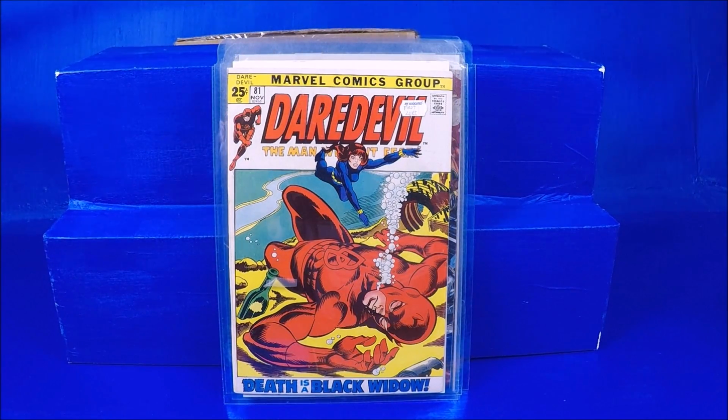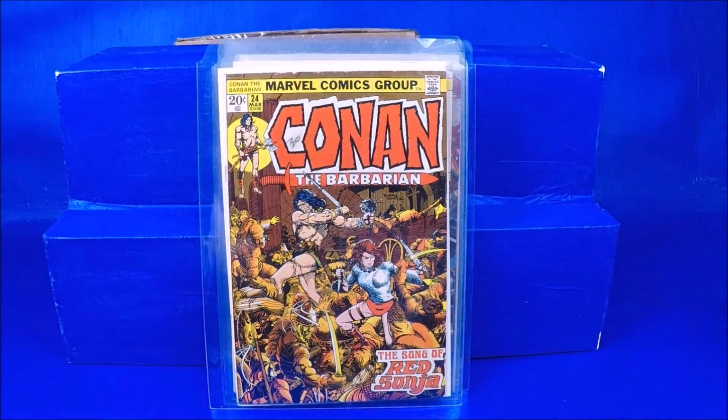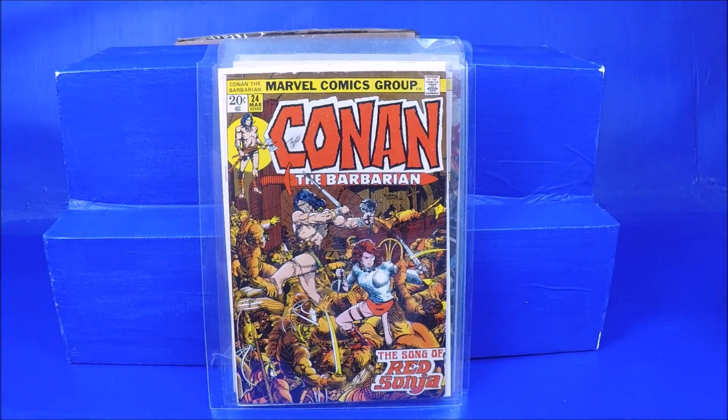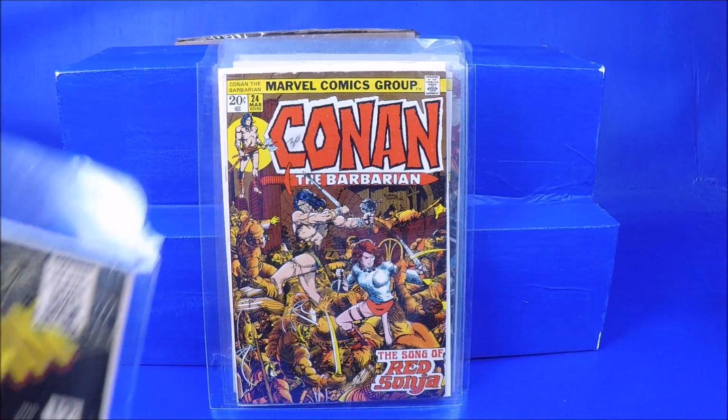This is one that he showed me a couple times, and every time he needs money, he's like, "You don't buy it, nah," and he holds on to it. But it's one I really, really want. It's Conan 24, first appearance of Red Sonja. So I was happy to pick that up. This was really cool, and it's in nice shape. It's maybe a very good to find somewhere around there.